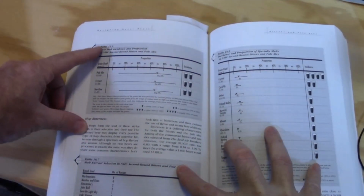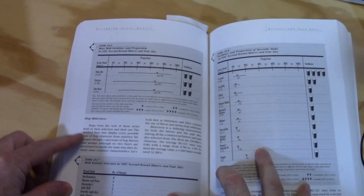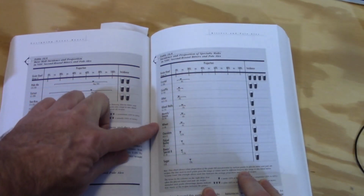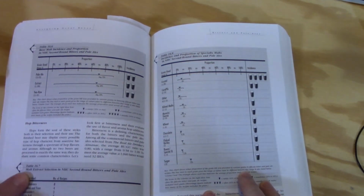It's hard to talk about recipes in books without making a mention of Designing Great Beers by Ray Daniels. The caveats I have about this book is it's a bit dated. It was published in 1996. It's also a bit focused on creating recipes from scratch, which isn't exactly the focus of this video.